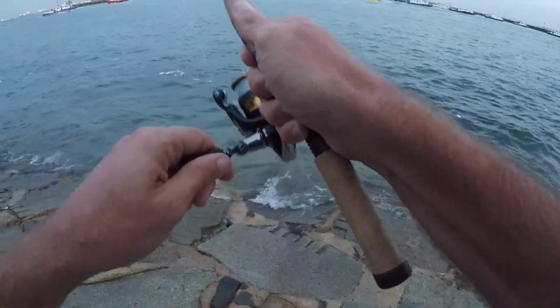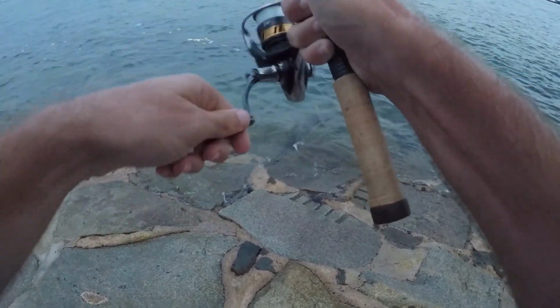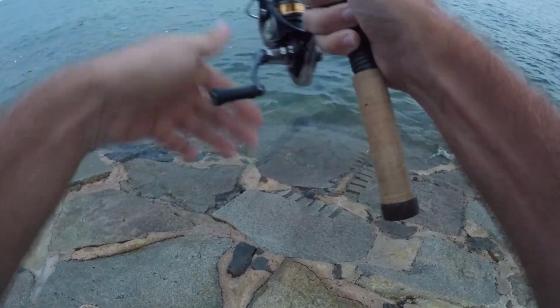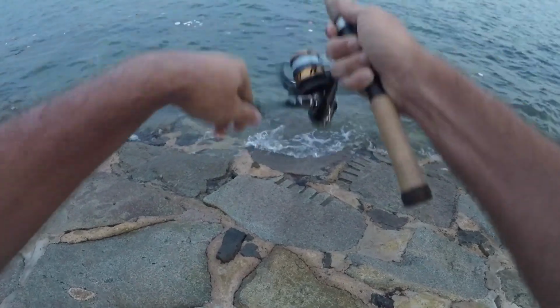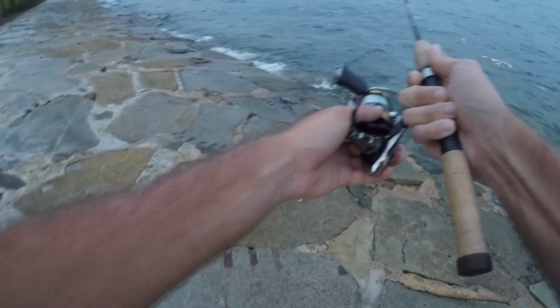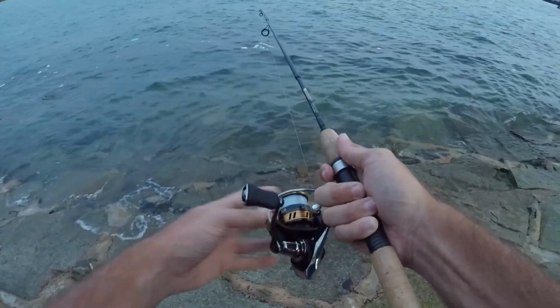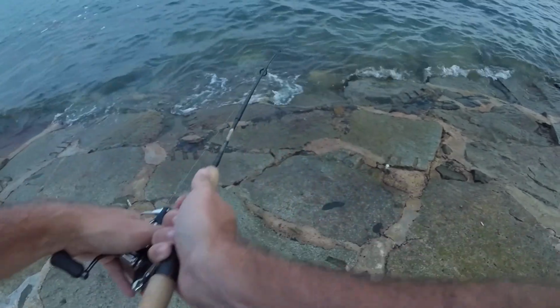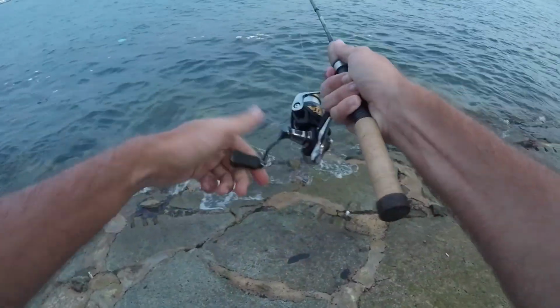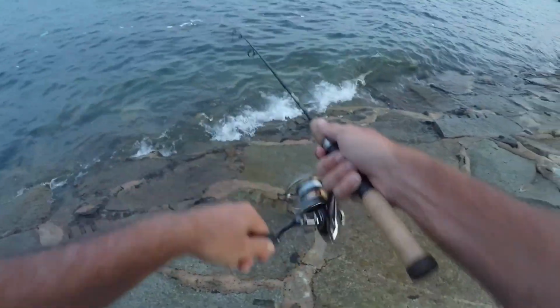There we go. Fish on. Another okay one. He pulled a ton of drag. Let's see if we can get this guy in. He's caught up on a rock. There we go. Freedom. Let's see what we got.